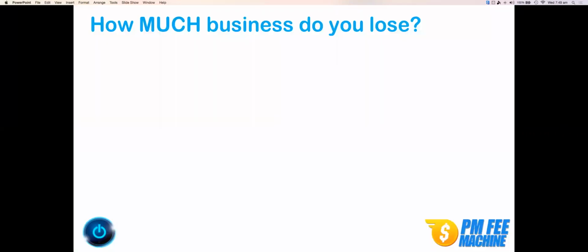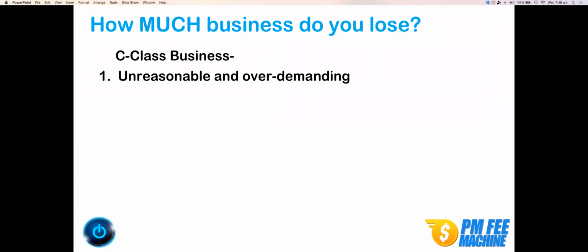You see, Luke's situation, he had a lot of quality owners, so he didn't have too much crap, so he didn't lose too much there. But we have seen other businesses that have taken a lot of crap, and we have lost a bit there. But there's other things that we need to understand. So firstly, with C-class owners or C-class business, who are they and what typifies them?